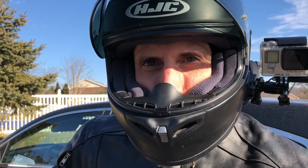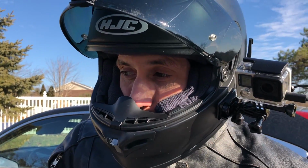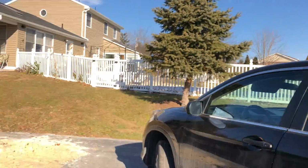State of the bike before we head over to the dyno numbers. I haven't ridden this since we put the exhaust on, so I'm super excited. Check this baby out.